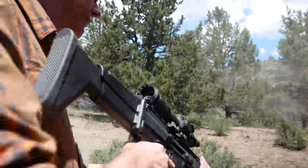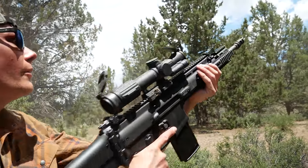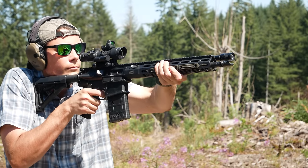So my counterpoint is, I think the SCAR recoils fast, which you appreciate when you shoot all of these guns.